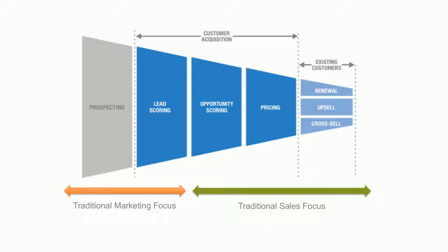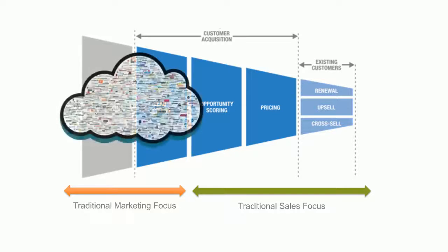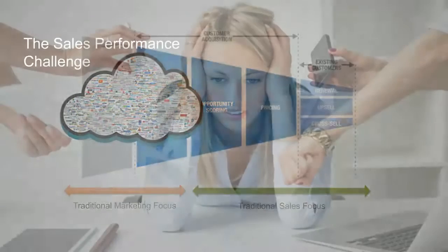It's a very, obviously oversimplified view of things, but this is how most organizations work, and you have a division of labor between where marketing's focused and where sales is focused. And like I said, a lot of these solutions that have been in the market have been focused on the area up front, have been focused on that prospecting, lead scoring side of the equation. So let's keep moving forward.